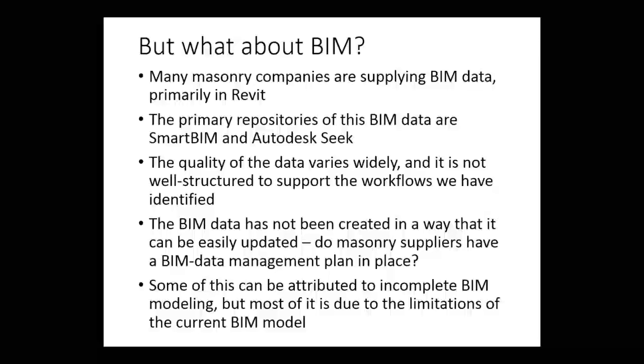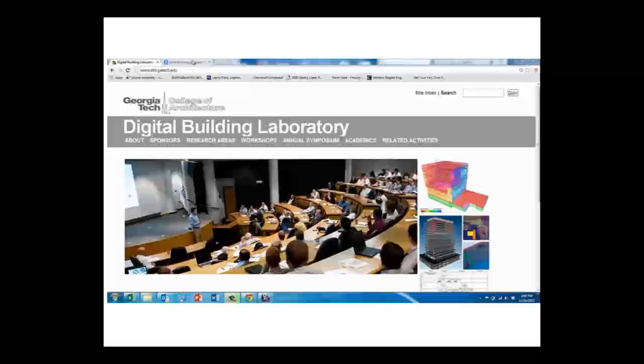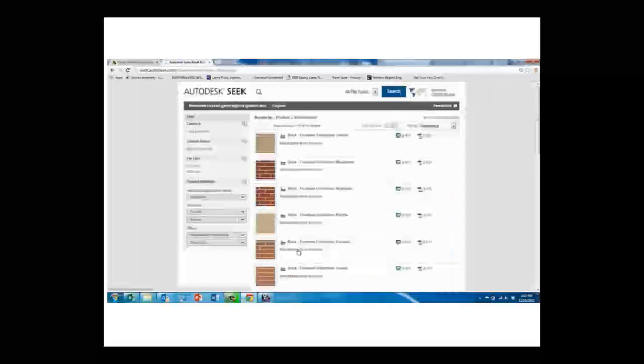So we've looked at your BIM data. This is just a screenshot from Endicott. Here, for example, and I'll run this pretty quickly, is how an architect might access your BIM data. This is some BIM data from Boral Bricks, and this BIM data is hosted through Autodesk Seek. Autodesk Seek is a building information modeling repository.